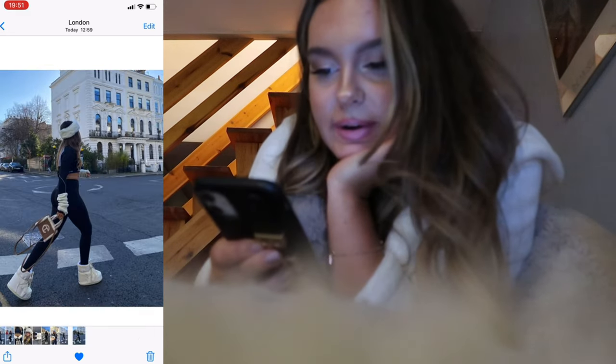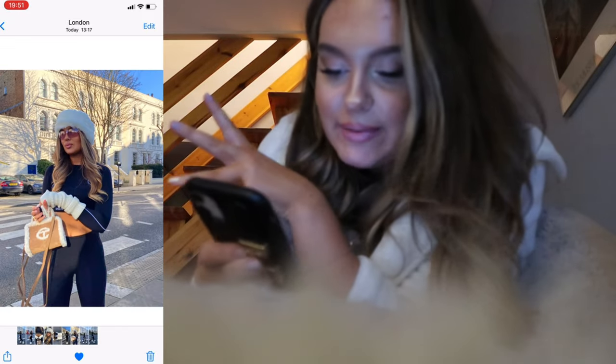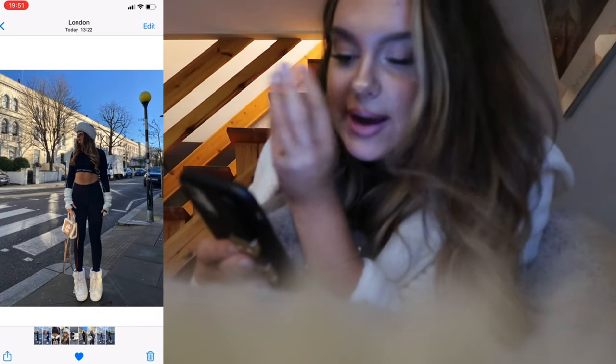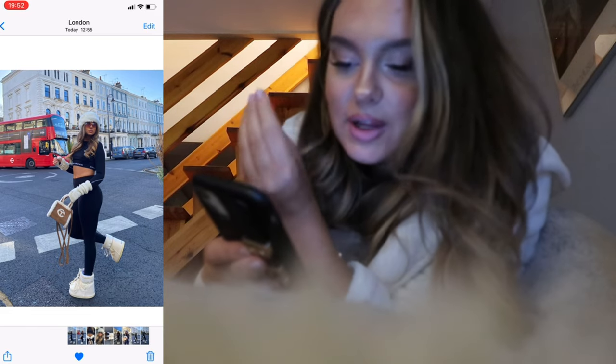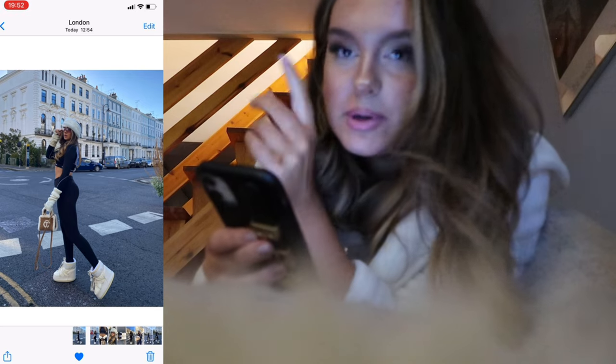So these are the 9 which I have gone with, and I'm now going to show you guys how I edit the filters, the colors and everything like that. These right now are literally just straight from the camera, and like I said, it was a really good light day, so sometimes they don't look this perfect, like the lighting colors and stuff don't look this great straight away. It takes a bit of editing, but I'm going to show you guys how I do that now.